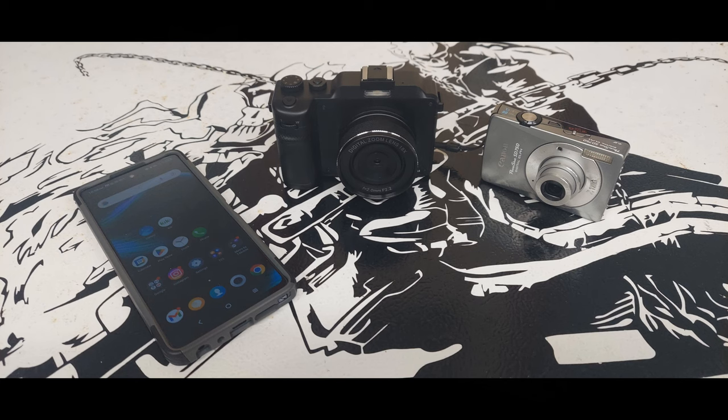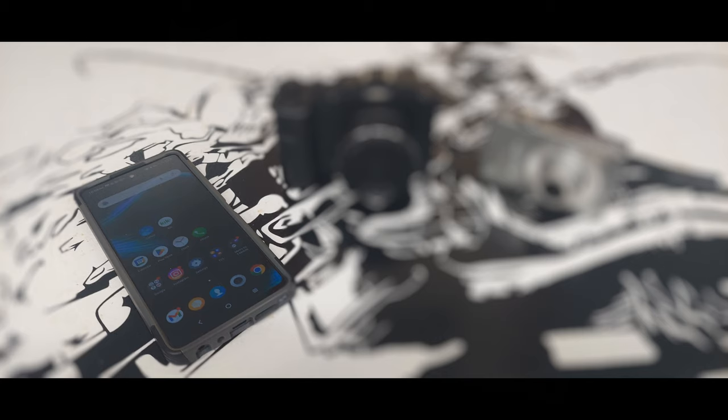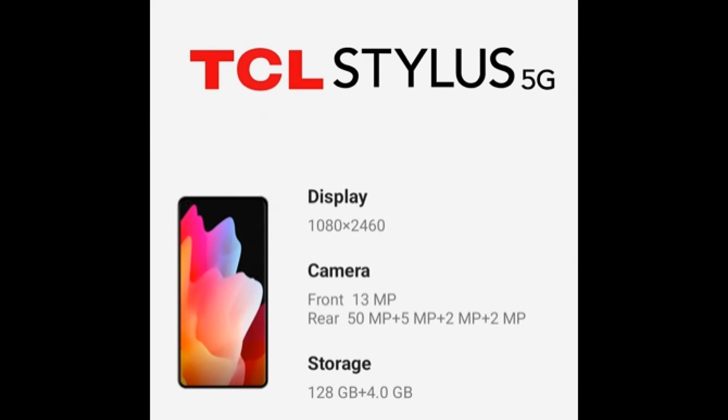I mainly bought this to take photographs, so we'll pit it against two other photo-taking devices. My Canon I've had since the early 2000s. It's a PowerShot SD750. It takes 7.1 megapixel photographs. And a fairly new Android phone that I just got. It was used, but it is a TCL stylus, and it has a 50 megapixel camera on it.